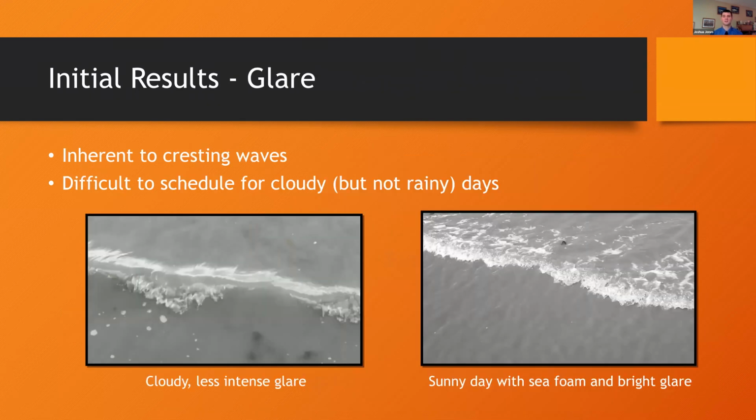Like I said, glare became quite an issue. You can see the difference on a cloudy day with less intense glare. The glare is still there, but at least it's spread out a little bit more. And on a sunny day with sea foam and a bright glare, it was rough. I initially looked at using a canopy, but it's hard to cover the entire area with a canopy. And it's hard to find a cloudy but not rainy day in Charleston.